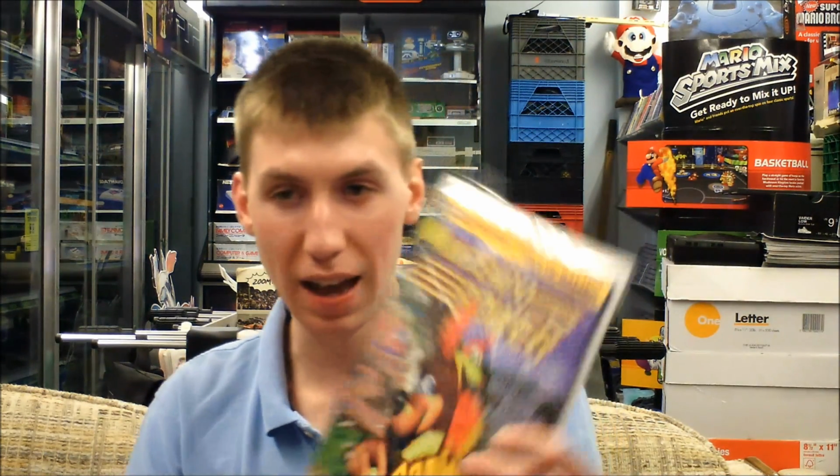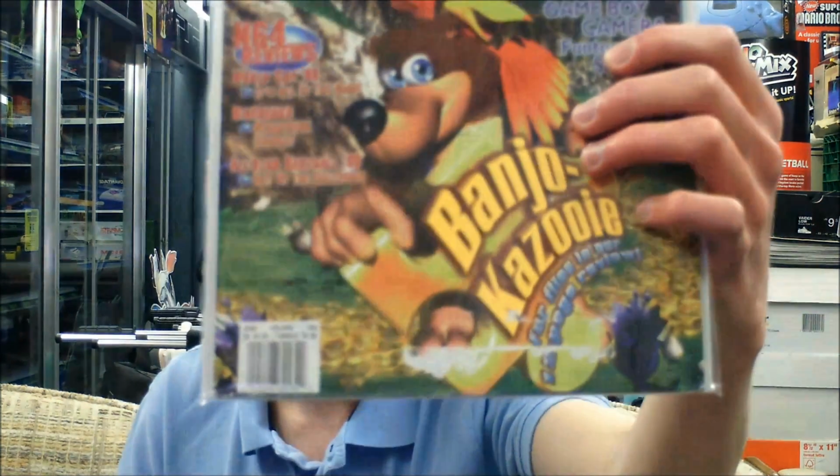Next up, we have an issue of Nintendo Power, and you can probably guess why I grabbed this one, because Banjo-Kazooie seems to be the game of recent. It's funny, it came in this comic book holder, so it stays in pristine, mint condition. No, of course, it had been read a billion times by whoever the previous owner was. And I'm definitely not going to be keeping it in this.